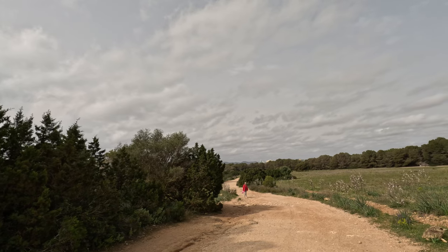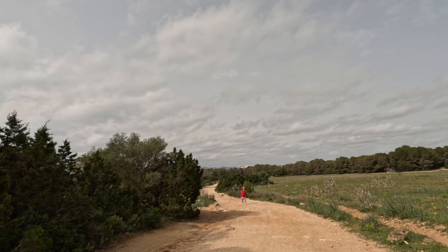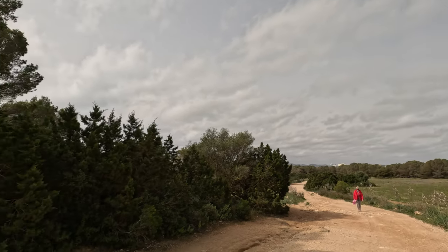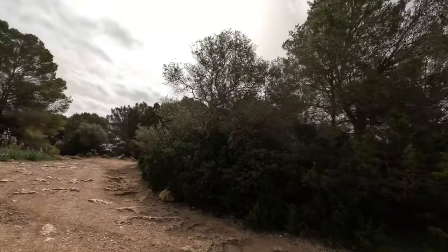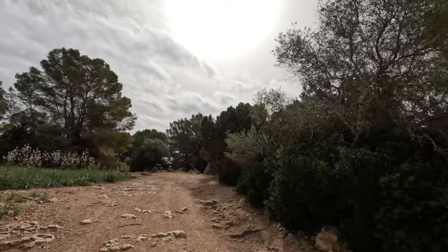Catching me up. It's a slight incline here, it's not very much, but a slight incline, and still very rickety. Just need to keep an eye on where you're walking so you don't stumble. At least I do.